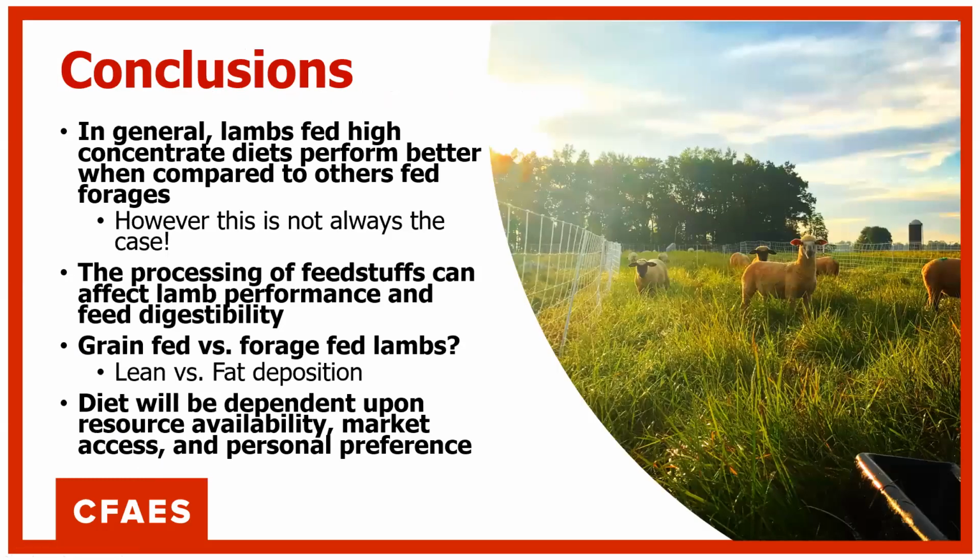So to wrap up this talk on sheep nutrient management and the basics of sheep nutrition, in general, lambs fed this high concentrate diet perform better when compared to other feedstuffs or forages. However, this does not always have to be the case, and there is supporting evidence out there that shows this. Don't think that you have to feed all of your animals a grain-based diet for them to finish appropriately. The processing of feedstuffs can affect lamb performance and feed digestibility. So as we showed earlier, processing of grains isn't necessary for sheep in order for them to perform as well as on processed grains. You may be able to cut down on some of your feed costs even doing that as well.